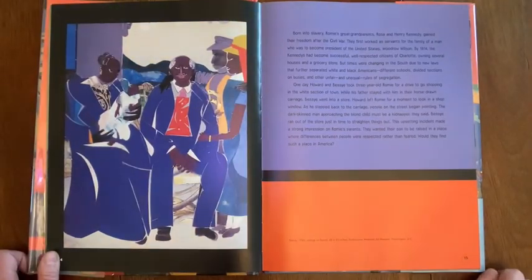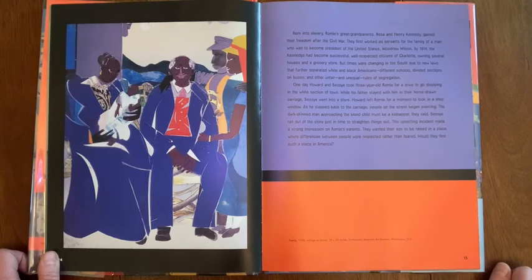Born into slavery, Rami's great-grandparents, Rosa and Henry Kennedy, gained their freedom after the Civil War. They first worked as servants for the family of a man who was to become President of the United States, Woodrow Wilson. By 1914, the Kennedys had become successful, well-respected citizens of Charlotte, owning several houses and a grocery store.